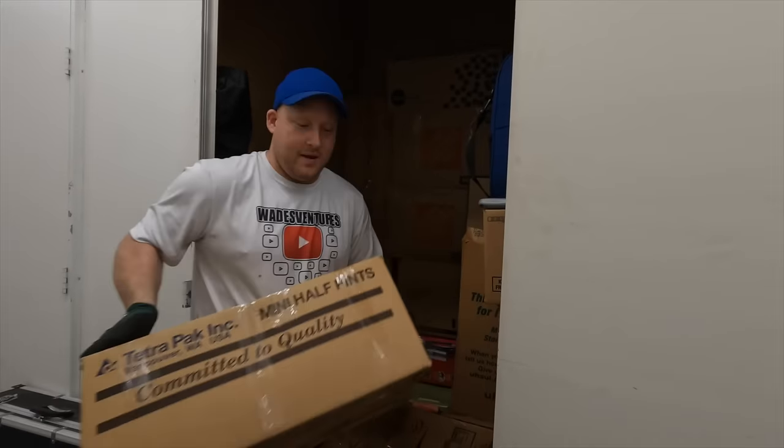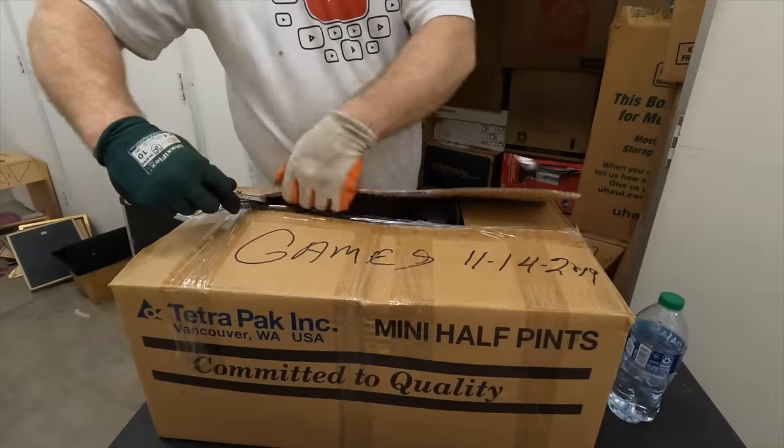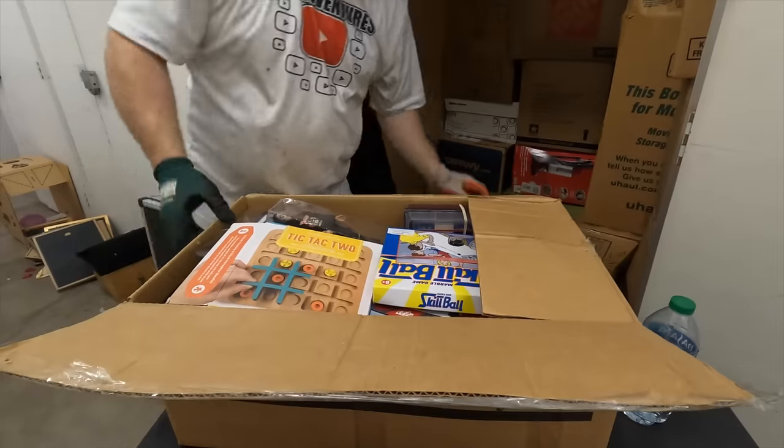This one says games. We like games. Maybe they'll be computer games or Xbox games. Okay, I think Ashley's going to like a lot of these last two units. I think she is, too.